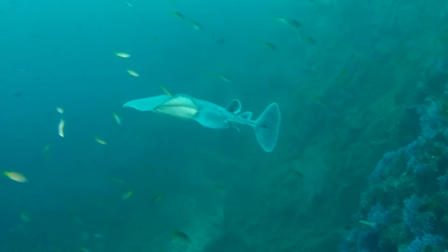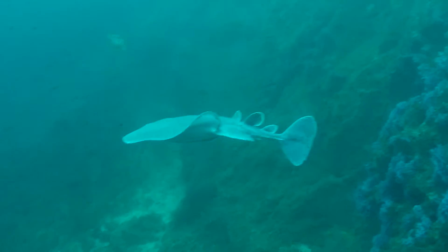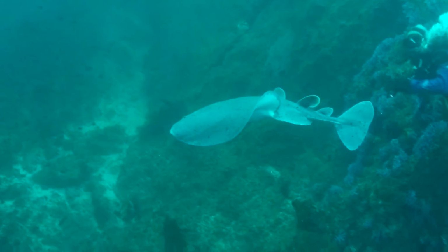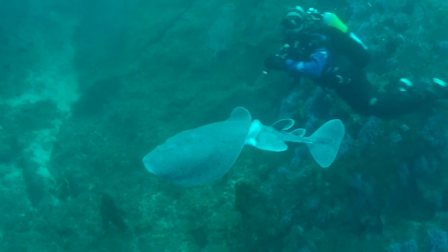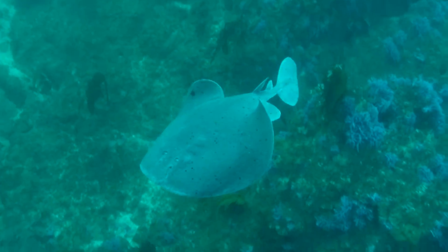It's always a treat. This was near the yellow wall, as you can see sort of in the background there, the change in color from the purple hydrocoral to the yellow. She was graceful and is just one of those creatures that does not care that anyone else is around.